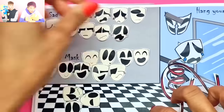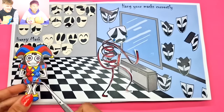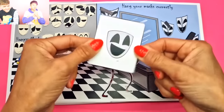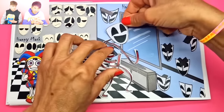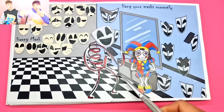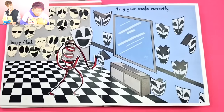Yeah, you're right. Nice, we're finishing. All right, lots of happy masks. Let's go. Dude, nice, Gangle. Got another exit because Gangle's happy. Oh, and they're getting a happy mask. Yes, sir. Woo. Got an exit. So you get exits for helping people. That's cool. That's a good lesson.